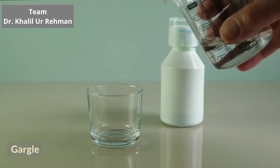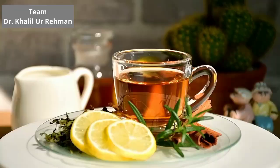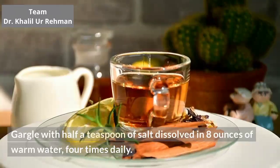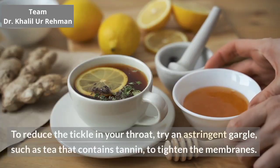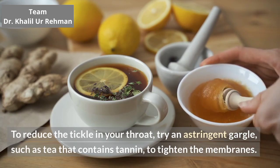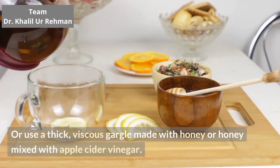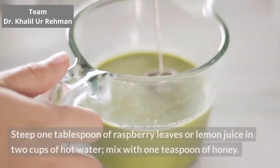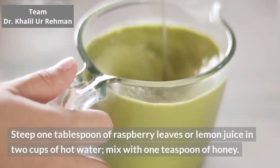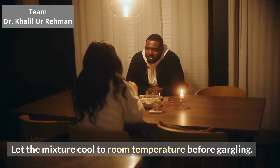5. Gargle. Gargling can moisten a sore throat and bring temporary relief. Gargle with half a teaspoon of salt dissolved in 8 ounces of warm water, 4 times daily. To reduce the tickle in your throat, try an astringent gargle, such as tea that contains tannin, to tighten the membranes. Or use a thick, viscous gargle made with honey or honey mixed with apple cider vinegar. Steep 1 tablespoon of raspberry leaves or lemon juice in 2 cups of hot water, mix with 1 teaspoon of honey. Let the mixture cool to room temperature before gargling.